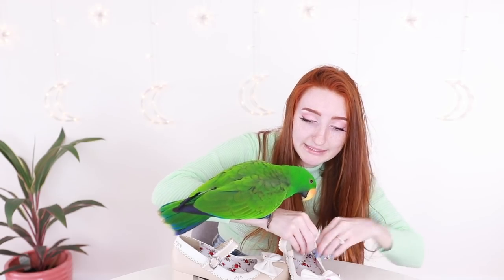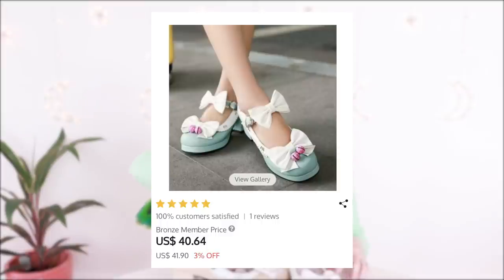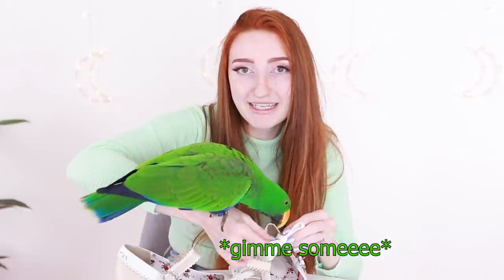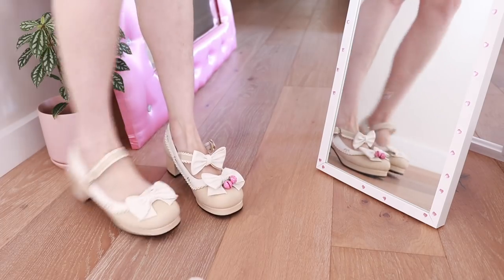Look, while I'm doing this, these shoes are $40. Now, I feel as though if that previous pair had been $40, they would have been worth it. I think these for $40, these are worth it because, again, they are Lolita style shoes. They're uniquely Japanese, and you aren't going to find these if you walk into Forever 21 or Ruby shoes. That's what we have here in Australia. I think these are definitely worth it.